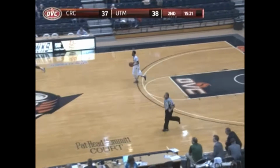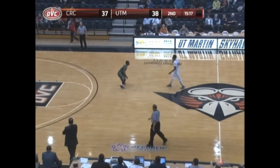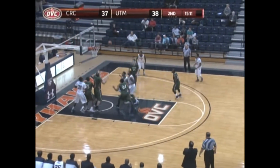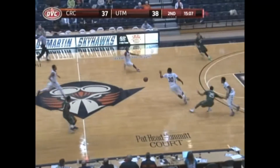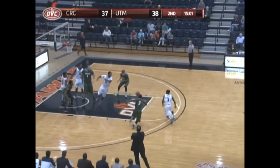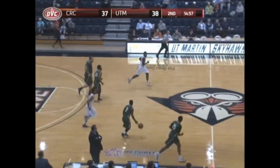UT Martin has led by 10 here in the second half. And Crowley's Ridge cutting it to 1. DeVille Smith with it for the Skyhawks. Christian Taylor back in, the senior. Taylor goes into the basket, misses. Rebound Guess. Steal to Mon Howard. Howard in a hurry. Skyhawks have numbers. Alex Anderson for 3. Missed it short. Rebound tipped, and it is picked up by Roy Marshall.